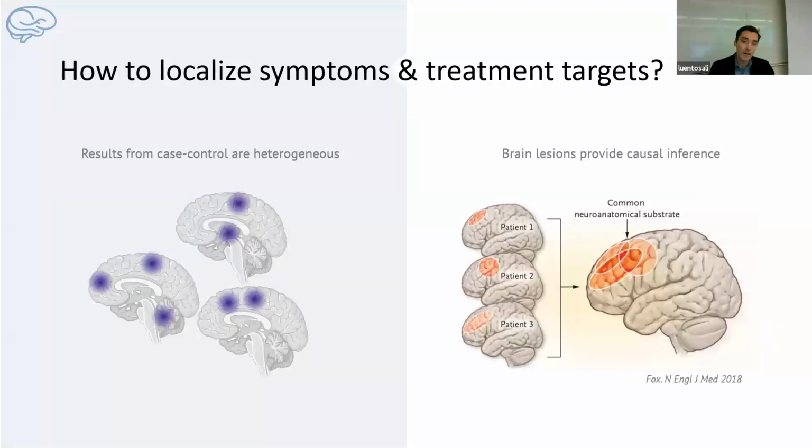Brain lesions, however, have this causal inference. When a patient suffers a brain lesion and develops new onset symptoms, then there's a strong causal link from that lesion to the symptoms. Now, if all cases where a brain lesion has caused similar symptoms hit the same spot in the brain, then we can be fairly confident that that spot in the brain is critical for the development of symptoms. However, the clinical reality is that lesions tend to hit different regions in the brain, even though they cause identical symptoms.